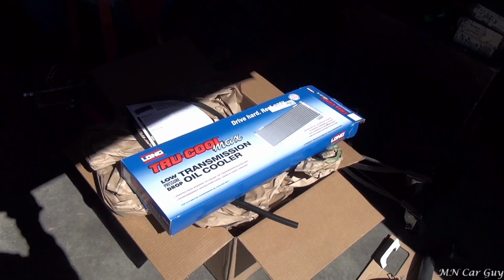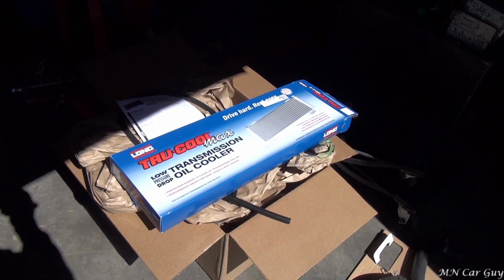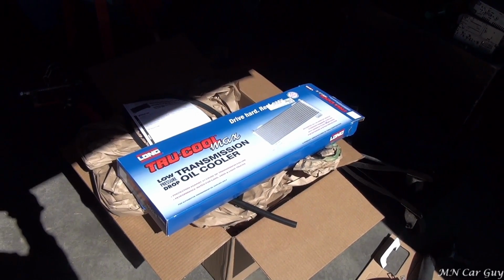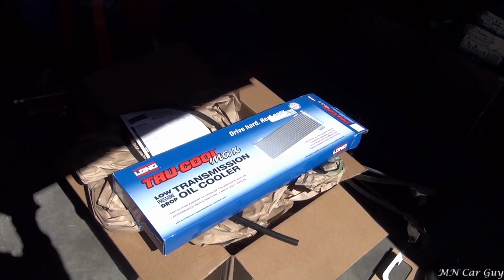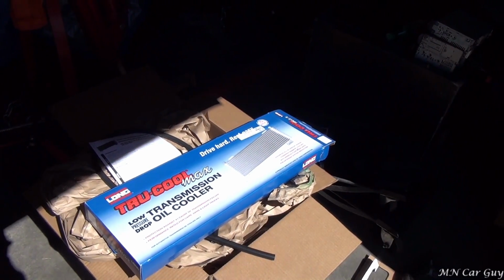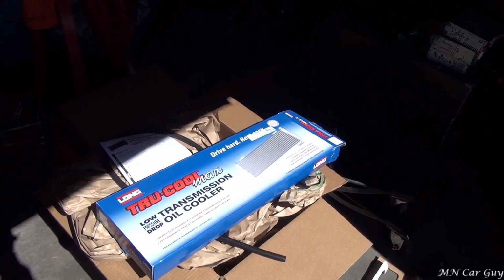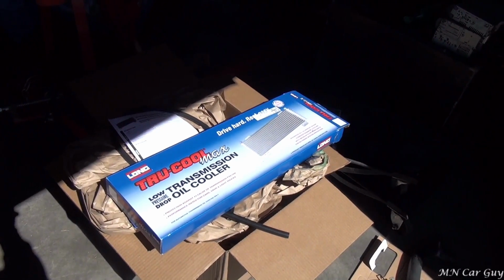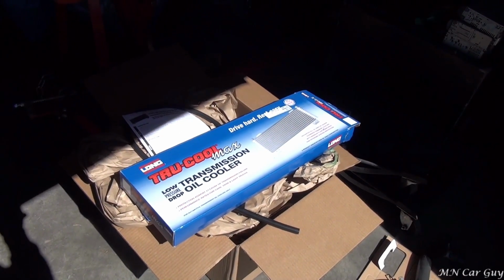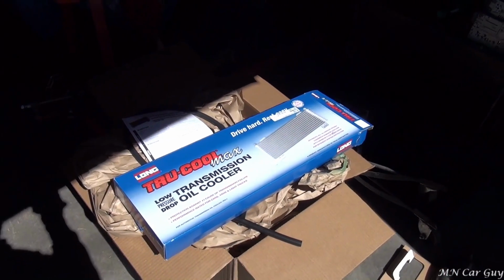So there you go. Since we're doing a 2600 stall torque converter with this motor swap, we also got this Tru-Cool 40K tranny cooler. This has the thermal bypass with it, which is good since we have colder weather here in Minnesota. That way we're not overcooling it during the colder months, but you still get the cooling you need during like the summer. This will be a good addition with our conversion here. I highly recommend it so you don't kill your tranny.